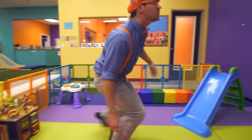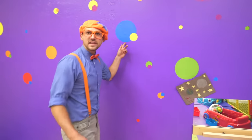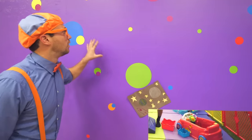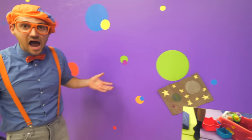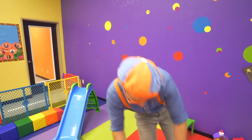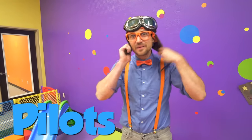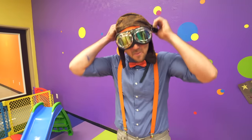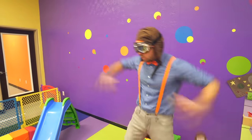Whoa, this room is so cool. Whoa, and look at this wall. Wow, are these planets? Or are they stars? Or are they clouds? Hey, I know of a profession that hangs out in the sky, do you? Yeah, pilots do. Okay, let's put on my pilot hat. Oh, can't forget about the glasses so no bugs get in my eyes. Okay, here we go.